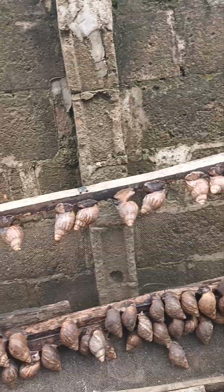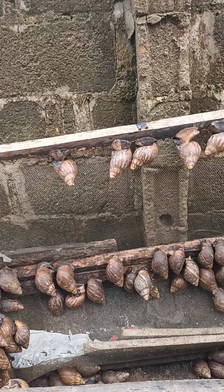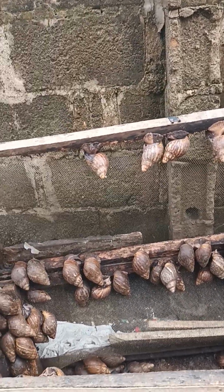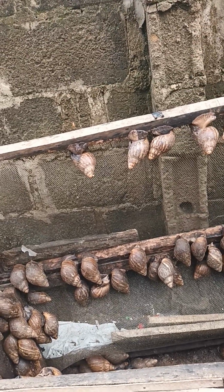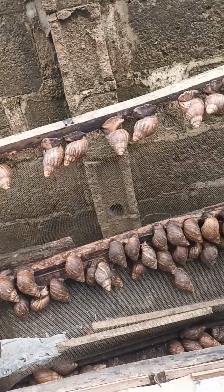You plant green there. That's what they call greenhouse. Your greenhouse doesn't have to be so sophisticated that you are building with 10 million. No, I can help you to build a cheap greenhouse. What matters is for your snails to be conducive, for them to enjoy themselves, to give their best for you.